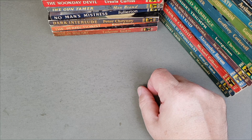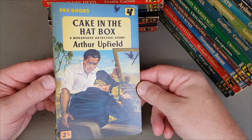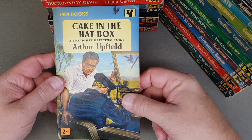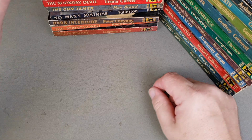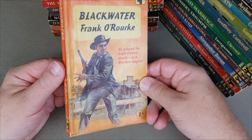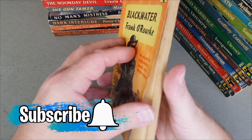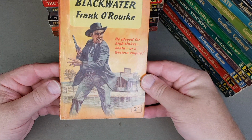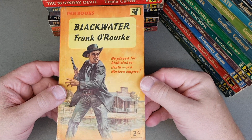That was number 440. 441, Cake in the Hat Box, a Bonaparte detective story. Arthur Upfield, what detail in that. I love it. What a great jacket that one is. Very, very nice indeed. And then the last one in the numbered series is Black Water, 442, with a Taylor cover. It's a Western, Frank O'Rourke. And this one dates from 1958, and that was the last numbered Pan book in their numbered only series.